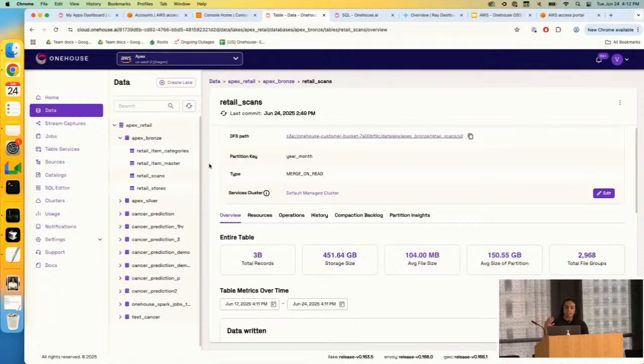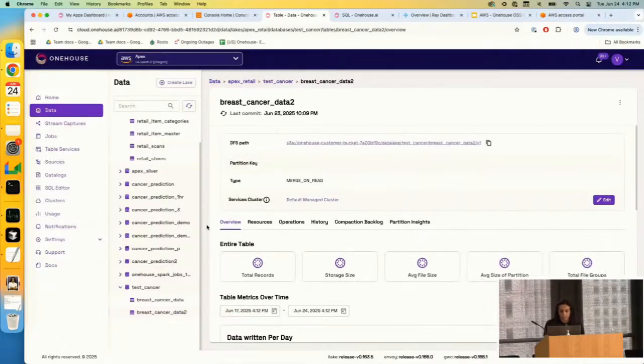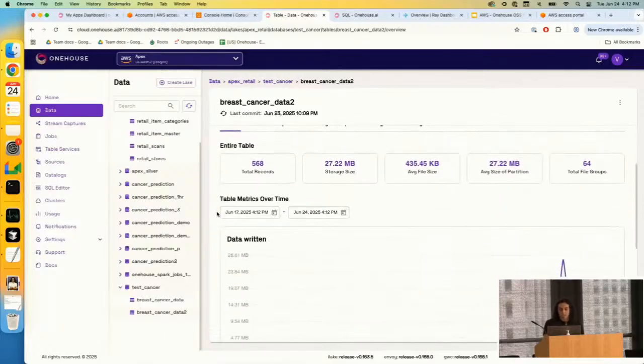So I have the data now. What do I want to do with it? We can do a lot of things. I want to focus on using Ray to use this data. I've ingested some data that is in one of the quick starts of Ray. It's breast cancer data with data points that help you train a model on detecting breast cancer. I ingested this earlier.